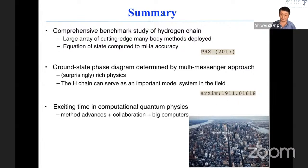And this is in this preprint. And I want to remark that this is really, I think, an exciting and a really different time, a turning point for computational quantum physics. With methodological advances, a lot of effort invested in developing methods, and collaboration, this is a new thing, and these benchmark efforts really, I think, change the outlook of how we set standards, and really contributed to this, some of which we didn't quite anticipate. Of course, there are other benchmark efforts as well, but embarking on this, one didn't anticipate some of the additional positive impacts. And of course, as Yang illustrated very nicely, big computers are key. And that's the Flatiron Institute. This is New York City.